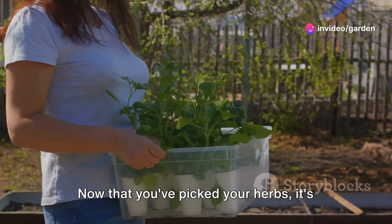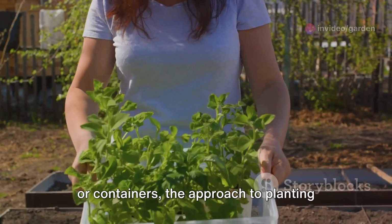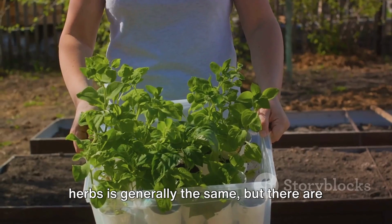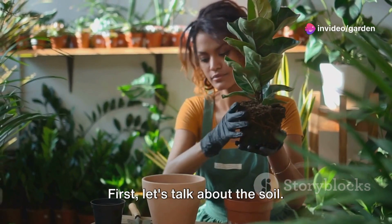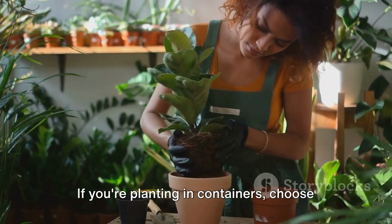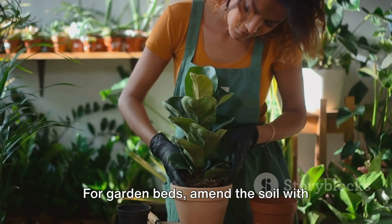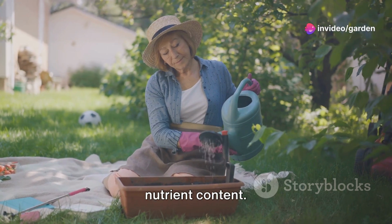Now that you've picked your herbs, it's time to plant them. Whether you're working with a garden bed or containers, the approach to planting herbs is generally the same, but there are a few key considerations to keep in mind to ensure your herbs thrive. First, let's talk about the soil. Herbs adore well-draining soil rich in organic matter. If you're planting in containers, choose a high-quality potting mix. For garden beds, amend the soil with compost to improve its structure and nutrient content.